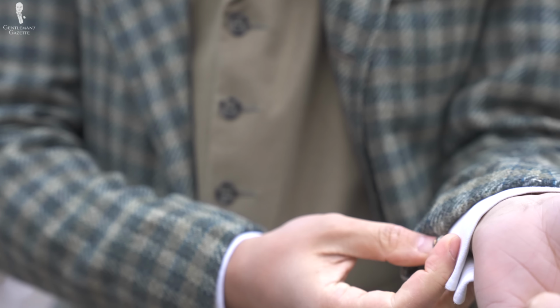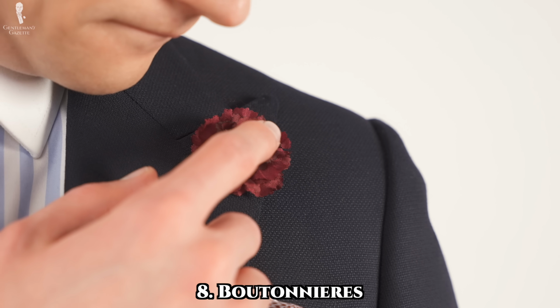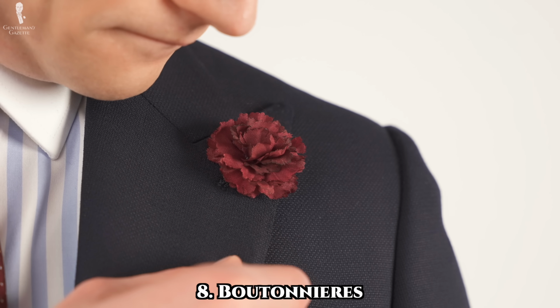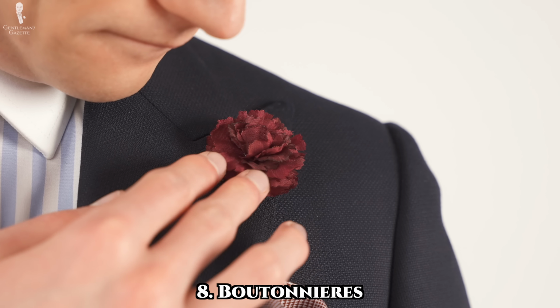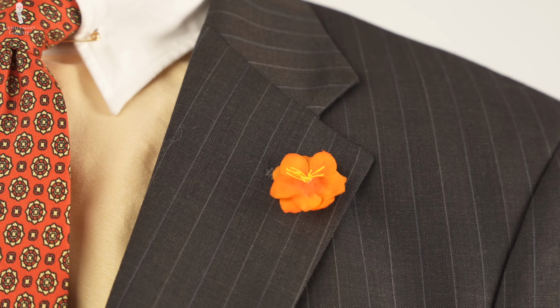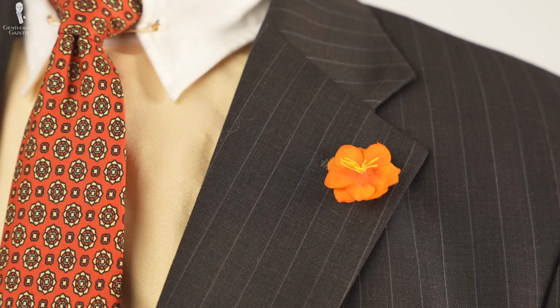Finally today, while they may be a bit bold for most office settings, the elegance of a boutonniere should be right at home in business casual social settings. In general, the smaller the bloom and the more subdued the colors of the petals, the more formal a boutonniere choice is going to be.